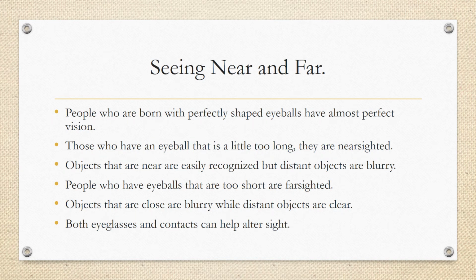Seeing near and far. People who are born with perfectly shaped eyeballs, I know that sounds weird, have almost perfect vision, okay? Those who have an eyeball that's a little too long, they are nearsighted. What nearsighted means is they recognize objects that are near easily, but things that are far away look blurry. Now, people who have eyeballs that are too short are what we call farsighted. So objects that are close to their face are blurry, while they can see things that are far away. And both eyeglasses and contacts can definitely help alter this sight.